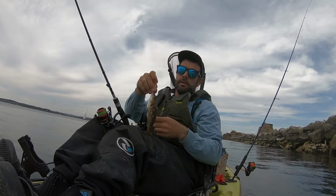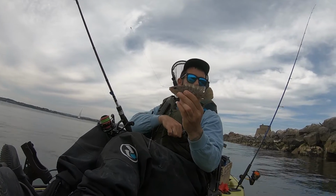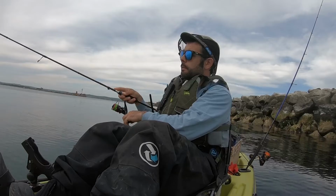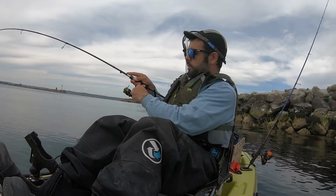Species number 4 for the day. Got a little lice on his head like the cork wing did. Oh yeah, nice fish. It's got to be a wrasse.